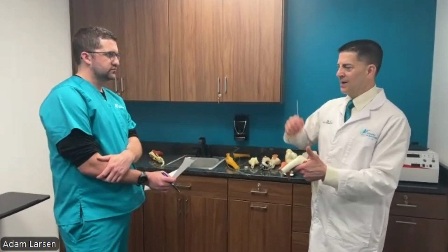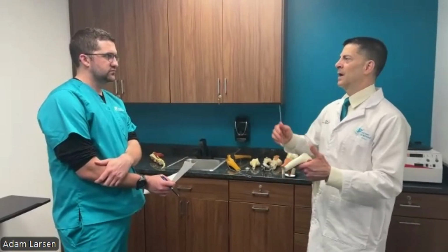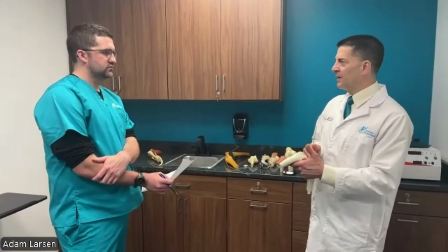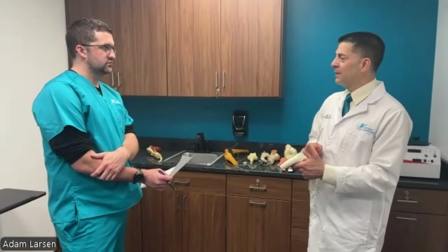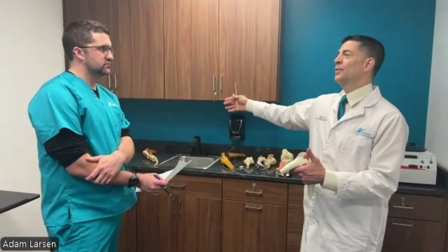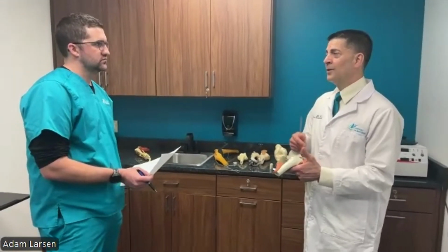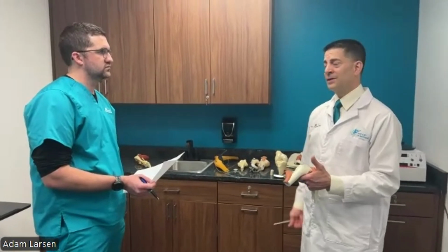So repairing it, adding regenerative medicine techniques, adding laser, having really experienced therapists who know how to rehab these and not let it tear, because it's going to take a good 8 weeks to get that thing to heal, and that's going to take 3 or 4 months to get back to full duty activities after a repair. And you're going to be limited with a brace for a while, 6 to 8 weeks, 4 to 8 weeks, depends on the tear.